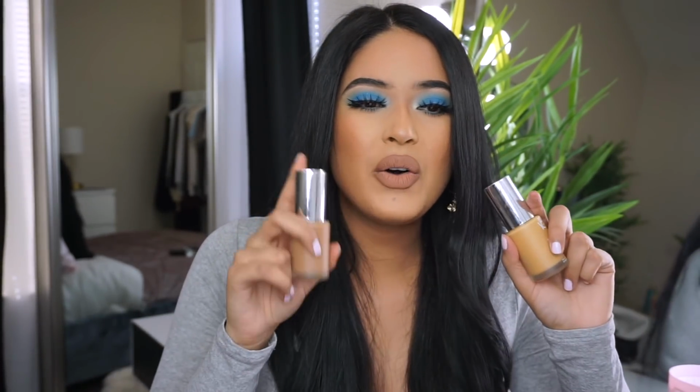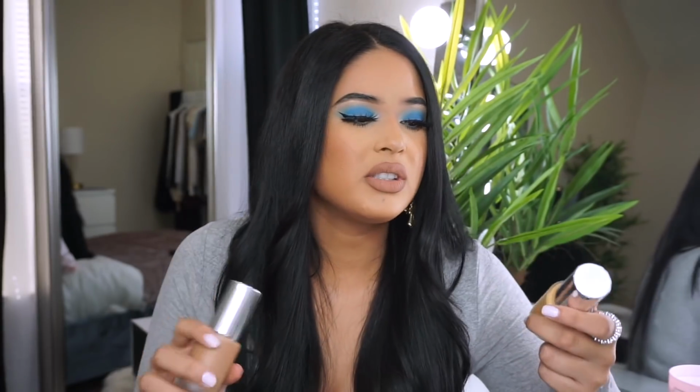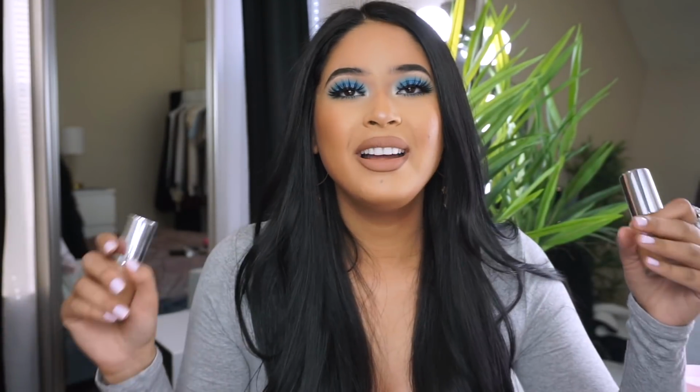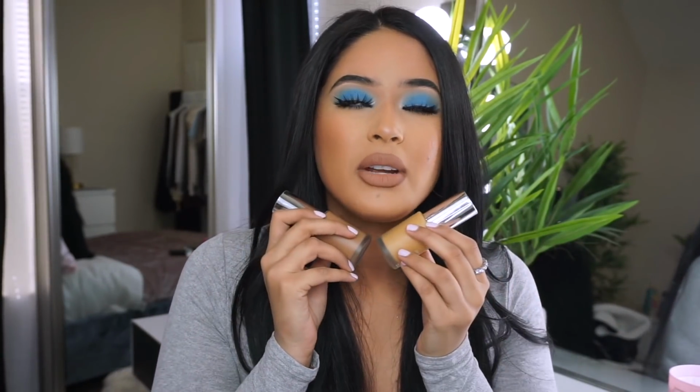I'm in the color 230 and also 255. I need to go and buy another shade to see which one is the perfect shade for me, because mixing them creates the perfect shade, but I really want to find the shade so you guys can all buy that one and you guys are good to go.